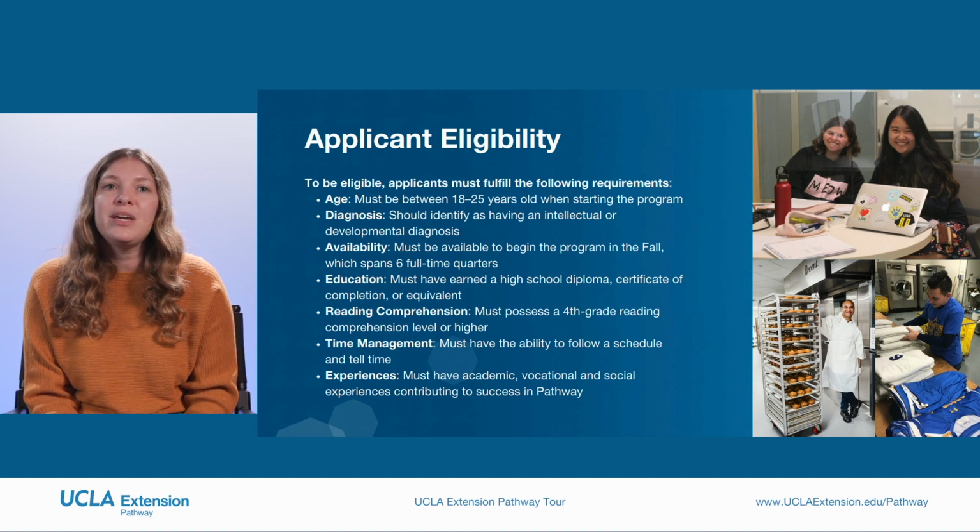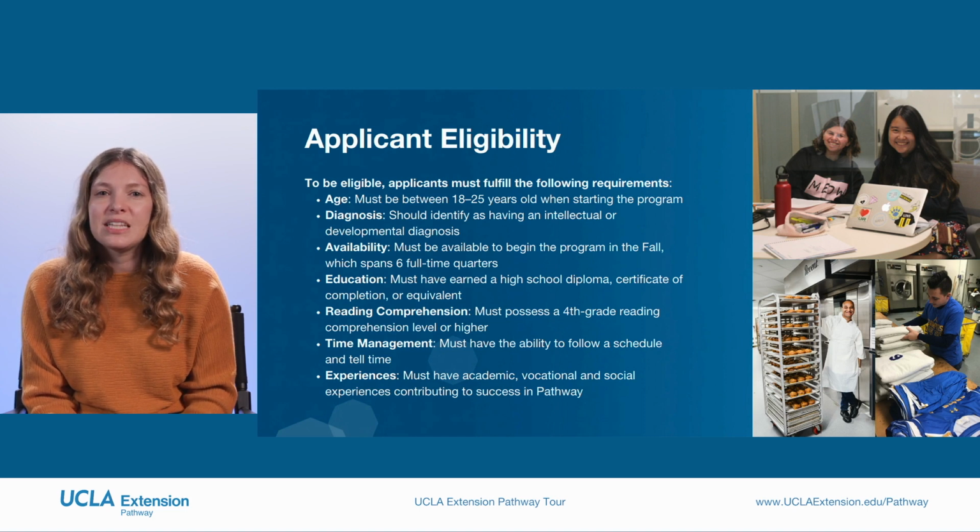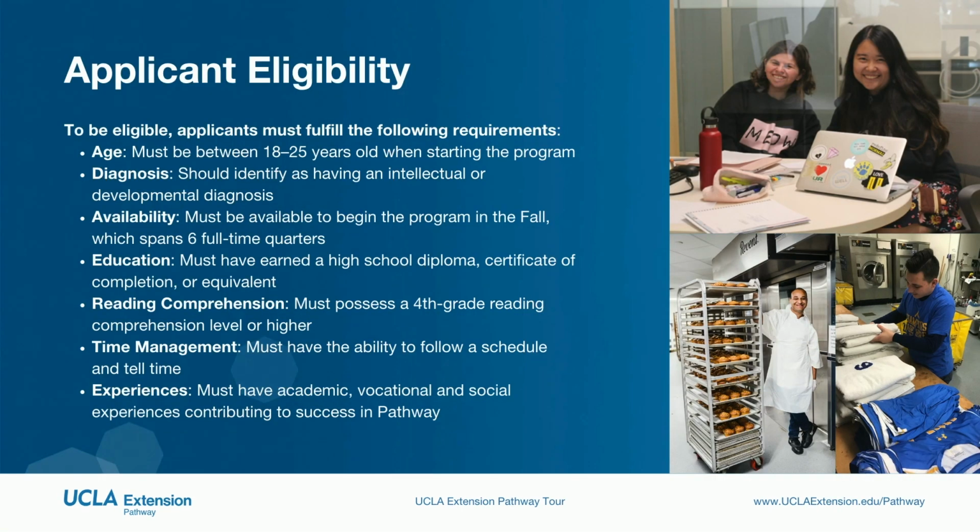We also need to make sure that students have a 4th grade reading comprehension level. Some of our students far surpass that, but especially for our core classes, we are modifying the content for how our students best learn, and that's a good baseline for us. So 4th grade would be the baseline for reading comprehension that we feel is necessary to be successful in our courses.